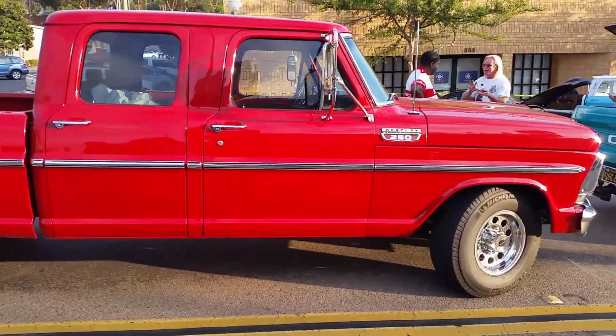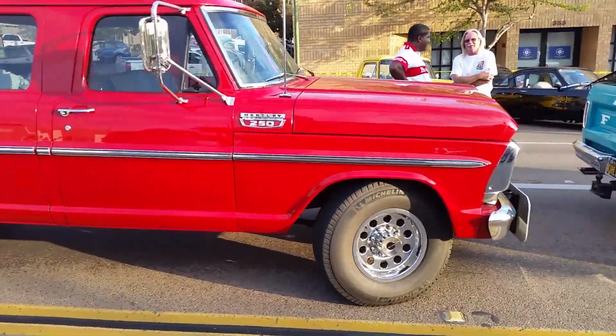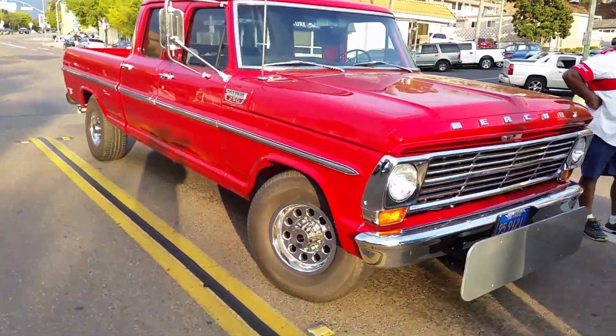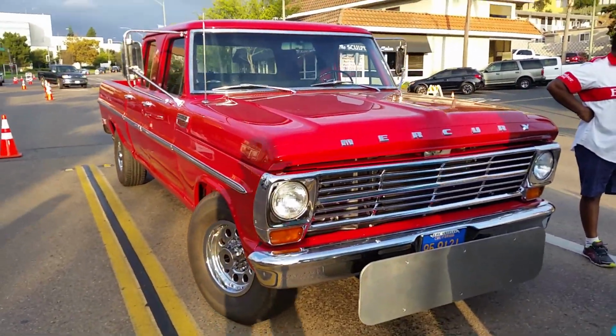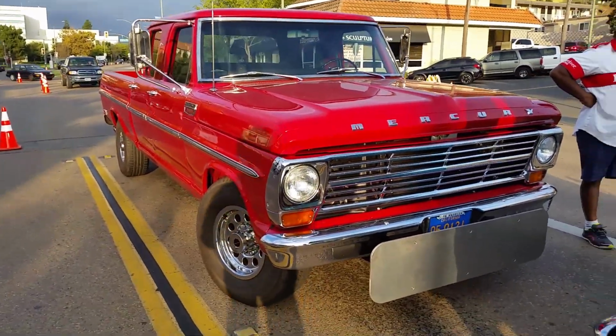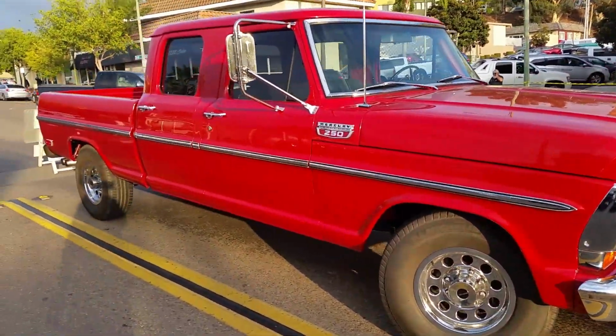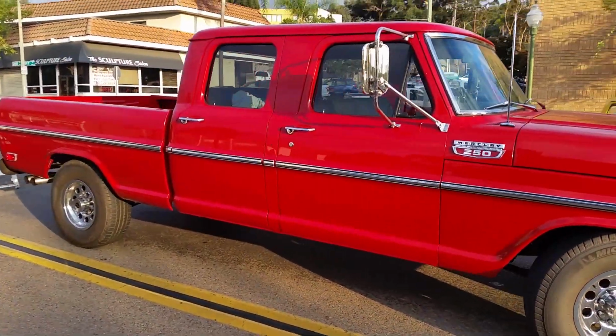classic car cruise night in San Diego, California, when we were having our nitro night, where they have the nitro burning cackle cars that they push down the road at night and blow your eardrums out and shoot flames in the air. And this was one of the push vehicles, but this is a super rare truck.